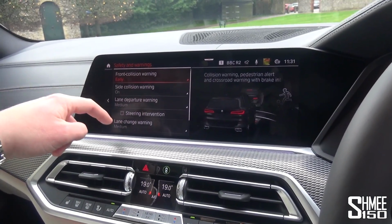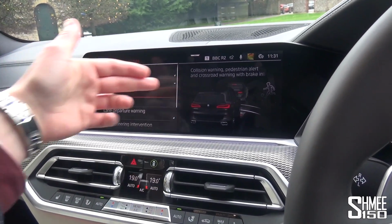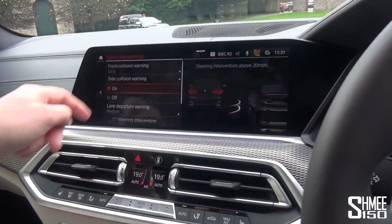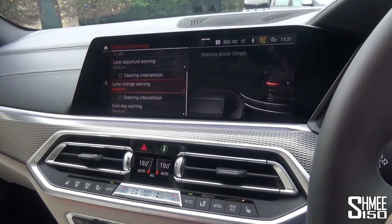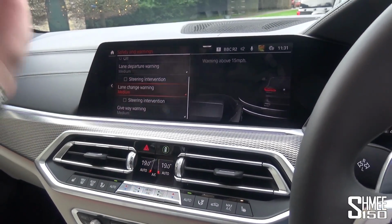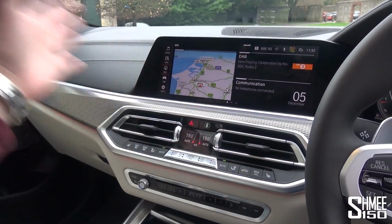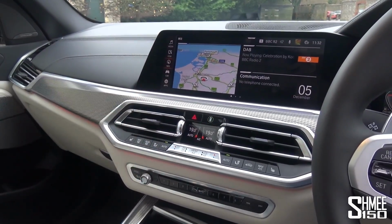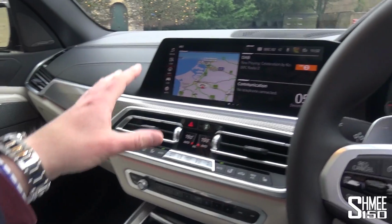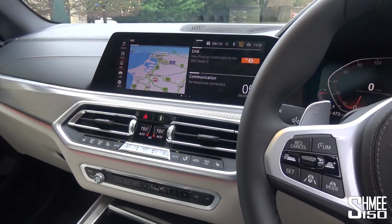The collision warnings, it will detect stop signs, pedestrians, things coming from the side, so if a car is potentially going to be driving at you from the side, it will pick them up. Steering intervention if you're drifting out of your lanes, give way warnings, it does everything. It also has the gesture control, so with your hand you could wave away a phone call, you could do next track and last track, you can raise and lower the volume, you can do a lot of interactions through some sensors from the roof that are detecting what you do, which is great because you don't have to take your eyes off the road, you can just wave your hand around in the air.